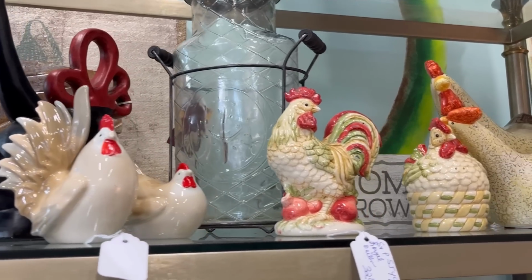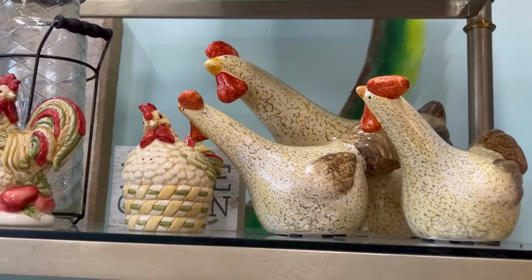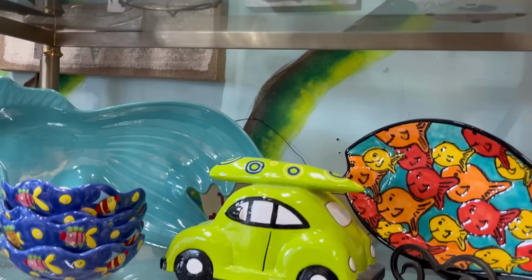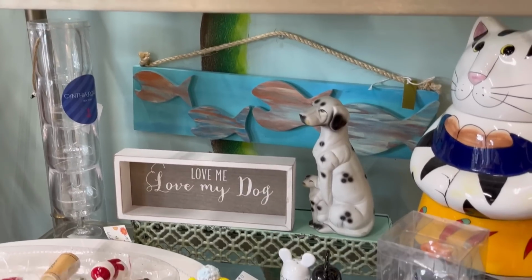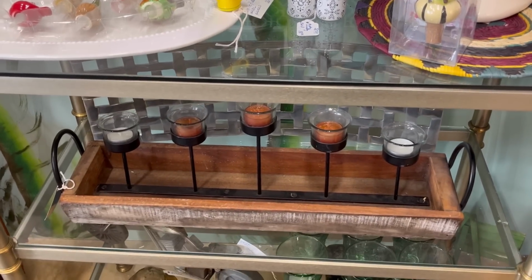Grouping like items together like this vendor is doing with these roosters that all seem to have very similar colorations is a great way to create more attention, and it drives people to not only notice that area more, but to be more likely to purchase more than one.